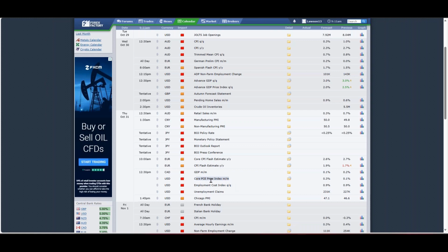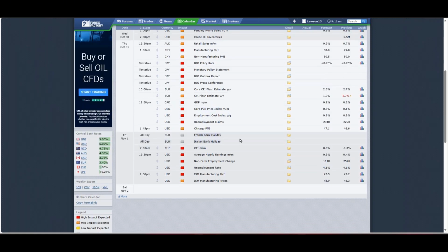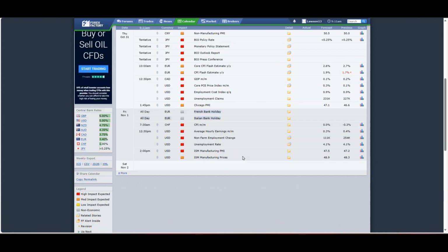To look forward to next week as well. Friday, it's a holiday called All Saints Day. I think the likes of France, Italy, Spain markets are closed. And Belgium, I'm told, as well. Belgium markets, if you trade them. And then the main event of the week for Fed watchers.